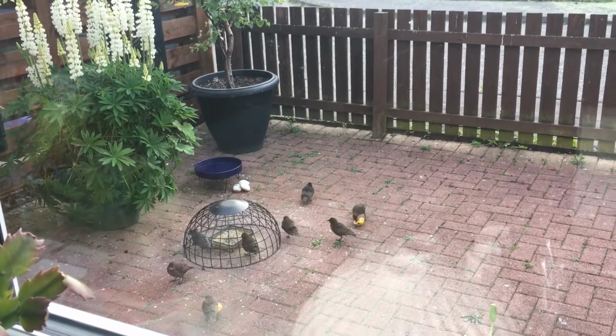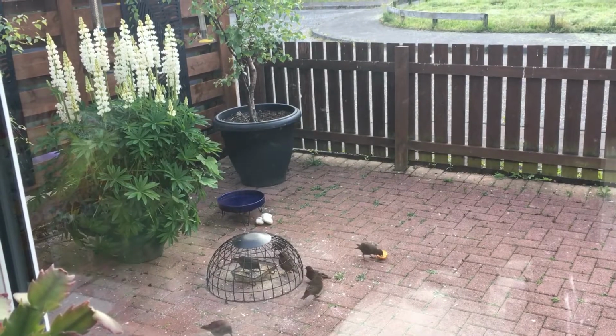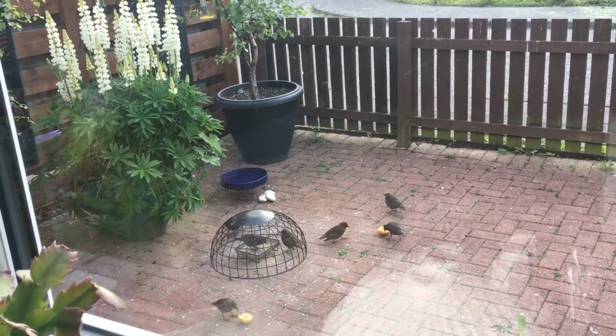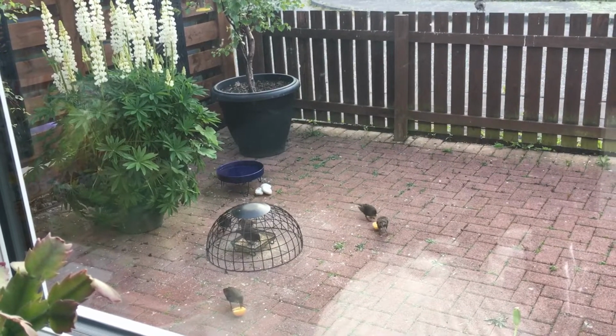And as I said, the water bowl is from B&M, but you can make your own. You just need an upturned lid of something big enough to put some water in, and just change the water every day. Take it out, give it a wash, and change it every day. Make sure you keep it clean.